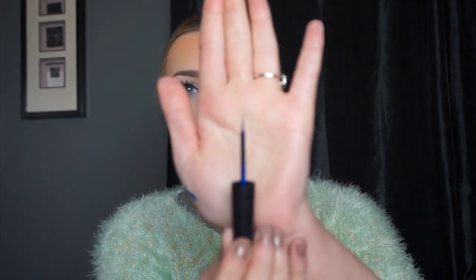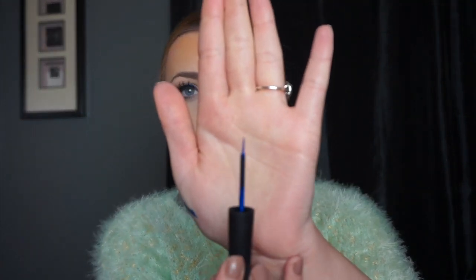And what I like most about it, I do love the colour, but what I like most about it is the tip of the brush, the whole brush. I think the brush is amazing. I think it's really hard to find a really thin liner brush to glide across the eyes. So I love the brush as well, and I love the colour. So I recommend these liners to you guys as well.